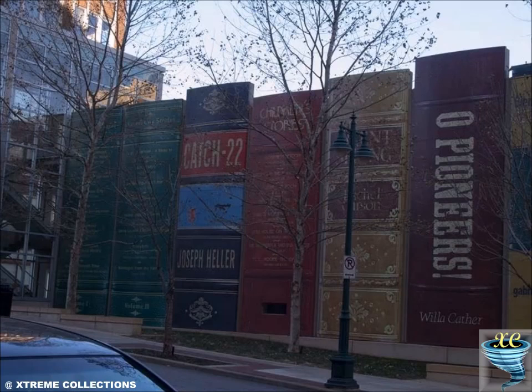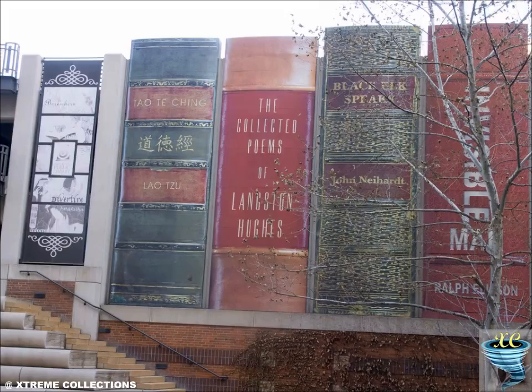The shelf features 22 book volumes, a unique structure that is a pleasure even for those who do not like to read books. It is impossible to pass by without stopping to admire the unusual architectural solution. Approximately $50 million was spent on the project.